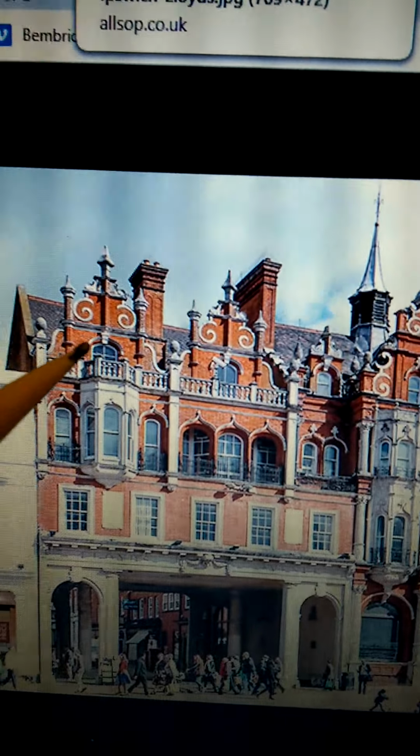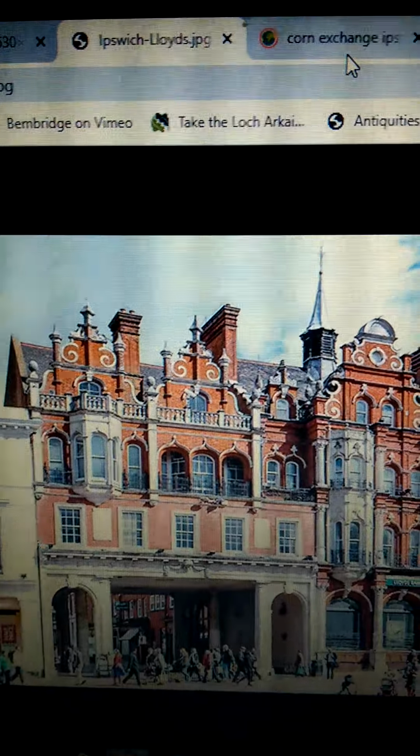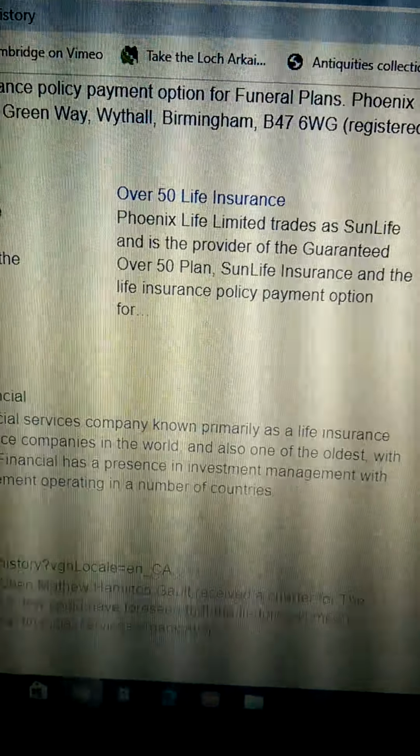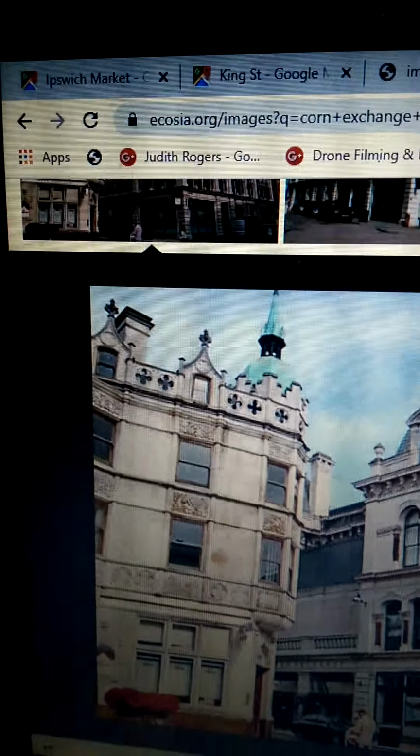Effectively, and you've also got more round windows here. And we come back onto the next picture. What have we got here? No, that's the wrong one. No, that's not it. Bear with me, I'll find it. Yes, it's this Pars Bank, which is now the Ipswich Building Society.